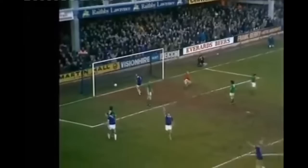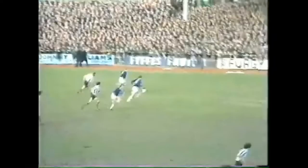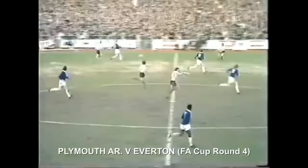Here's Earl. One cross by Samuels. Worthington not marked. And it's there by Weller. Demons. Good running by Dobson. Goalkeeper's off his line and does well.